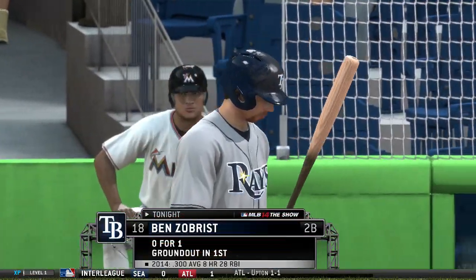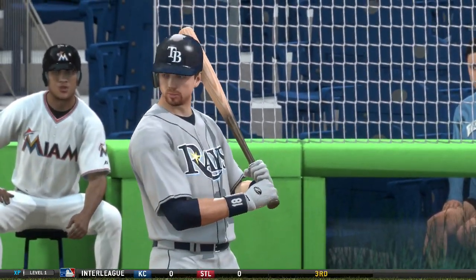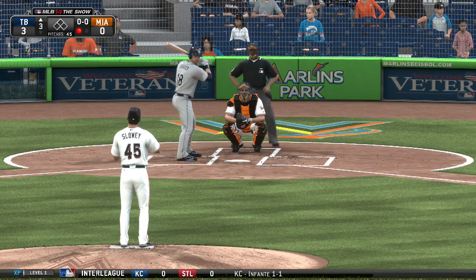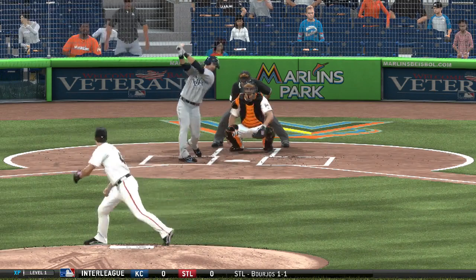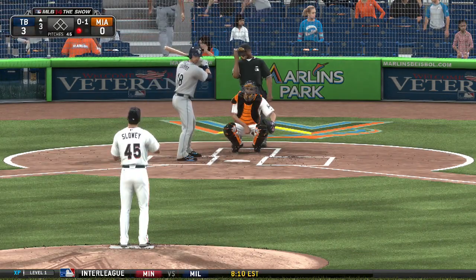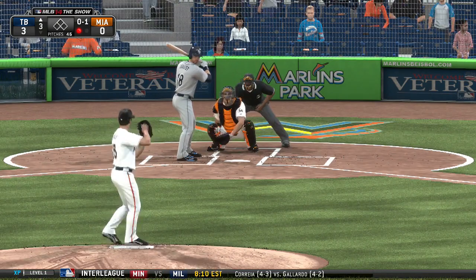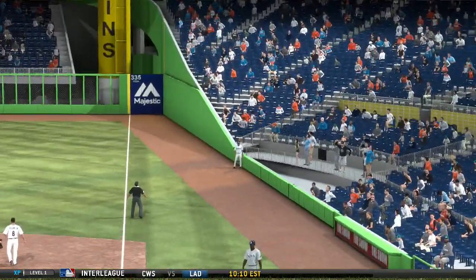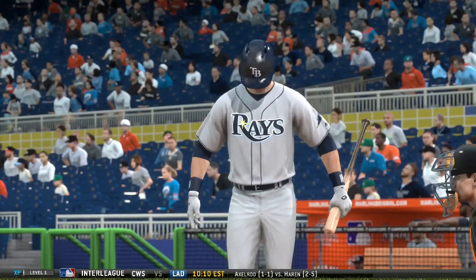Ben Zobrist will stand in. He grounded out his first time. And this is fouled back and out of play. And he makes good contact there, but this is going to find the stands foul down the right field line.